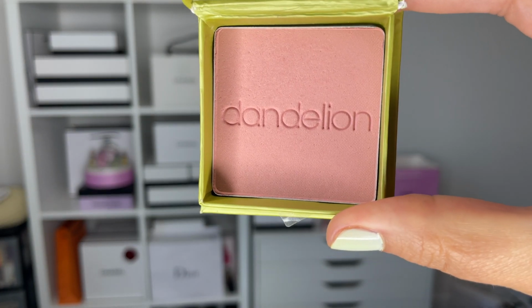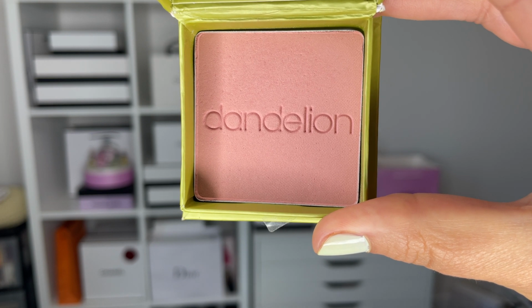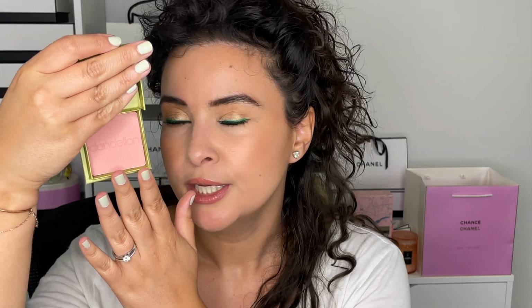Okay, moving on is a blush, and this is from Benefit Cosmetics. They've recently come out with a whole new blush line, and this is the shade Dandelion. If I'm not mistaken, Dandelion has existed before, but this is new packaging, a new look. I think Dandelion was a highlighter, but now it's a blush.